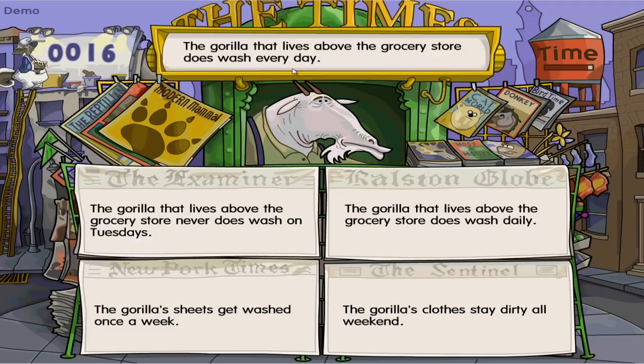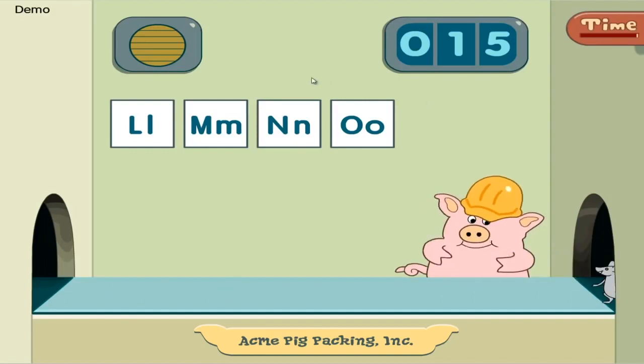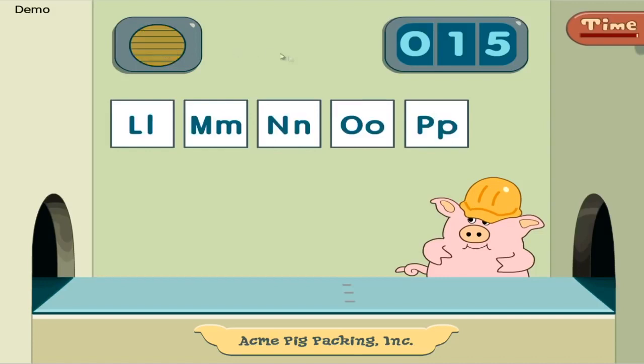Let's look at a sample of the exercises. The Packing Pig exercise teaches letter recognition. Students listen to a letter being spoken and then have to select the correct letter for the pig to pack.